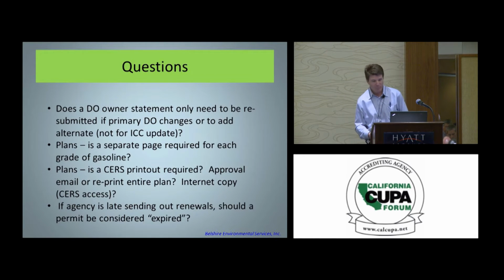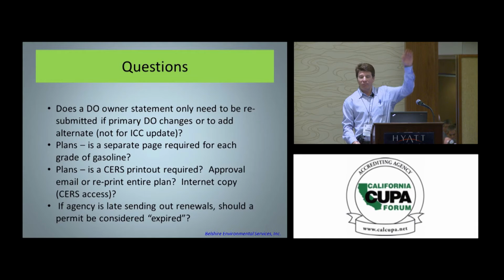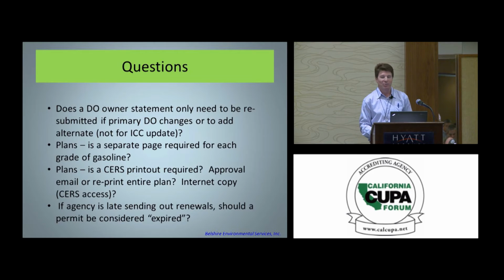Okay, more questions. Owner statements. Does a DO owner statement only need to be resubmitted if the primary DO changes? So anything else changes, whether it's a test, ICC update, the alternate list, that doesn't matter. As long as it's the same person, then I don't have to send another one in. How many agree? And then how many say, if you take the test again, meaning you have a new expiration date, you got to send in a new statement? Okay, you reread 2715, it's not in there. But that's what we do, we send them in.